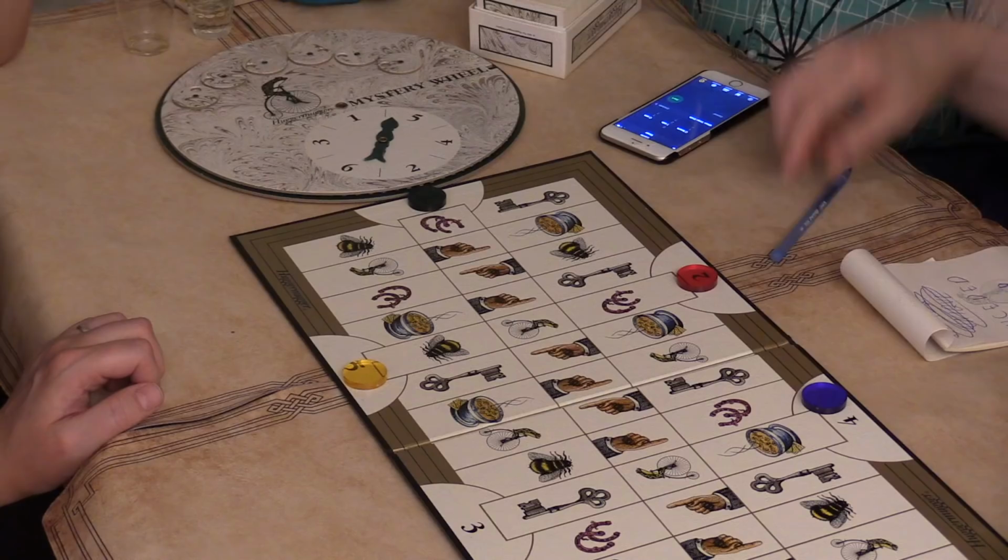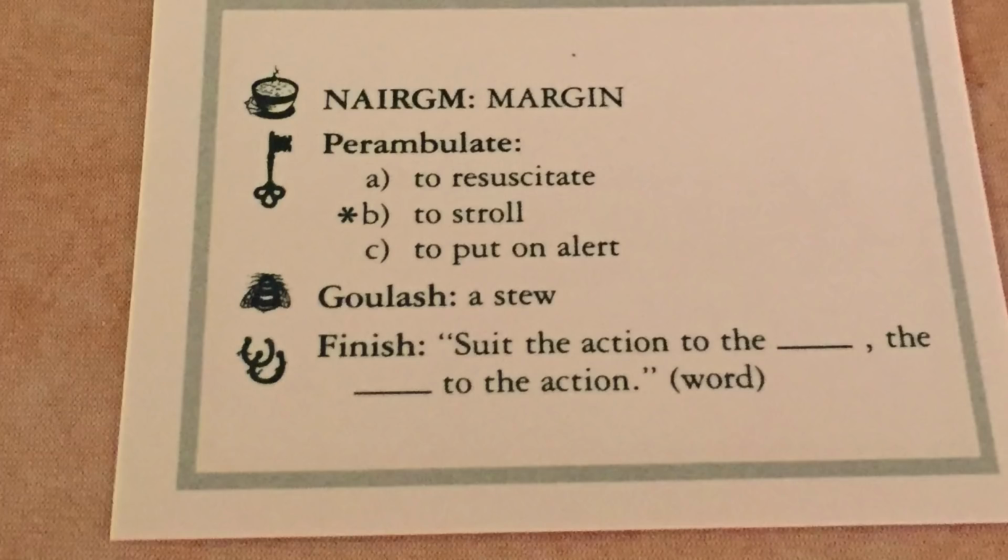Give me number two. I'm going to go with spelling. Goulash. Goulash. G-H-O-U-L-A-S-H. That's incorrect. What? G-H? It's not made by ghost soup. Goulash.